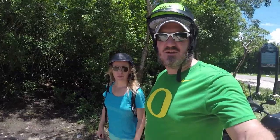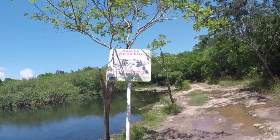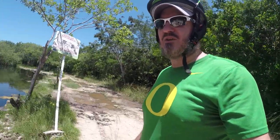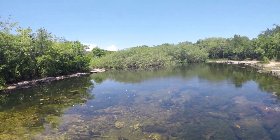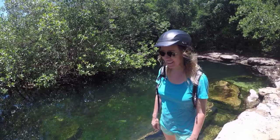This is a little cenote called an Aerolito. This sign is really cool. Crocodile zone. And they're not kidding. So hopefully we'll see some, although not too close. If there weren't crocodiles, I'd be in this water.